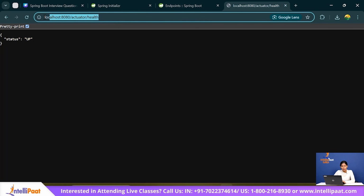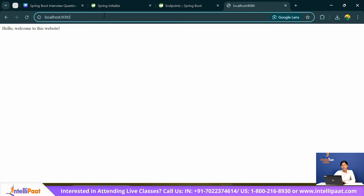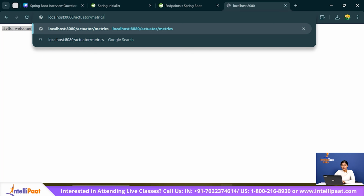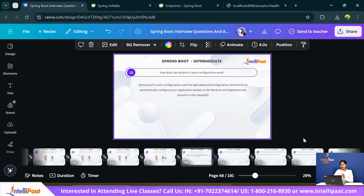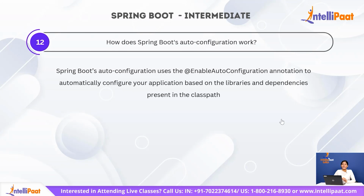So this particular endpoint, if you listened to the part where we were configuring this particular website, we tried to visit this website and nothing was showing. It was showing a whitelabel error, and then we had to manually configure this REST API in order to get this particular website displayed. But here, this actuator/metrics or the actuator/health part, we did not configure this website, right? We did not write this code or anything. It was given to you by default. And that is where Spring Boot's auto configuration comes in. It automatically sets up the endpoints depending on your preferences. So that is Spring Boot's auto configuration.